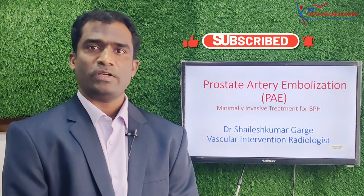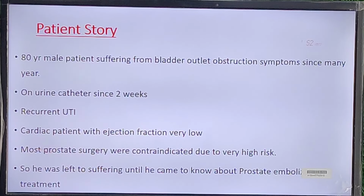So without wasting time, let's see the live demonstration of prostate artery embolization treatment for BPH. Benign enlargement of prostate is a very common problem, and one or other of our elderly family members do suffer with prostate enlargement very commonly.